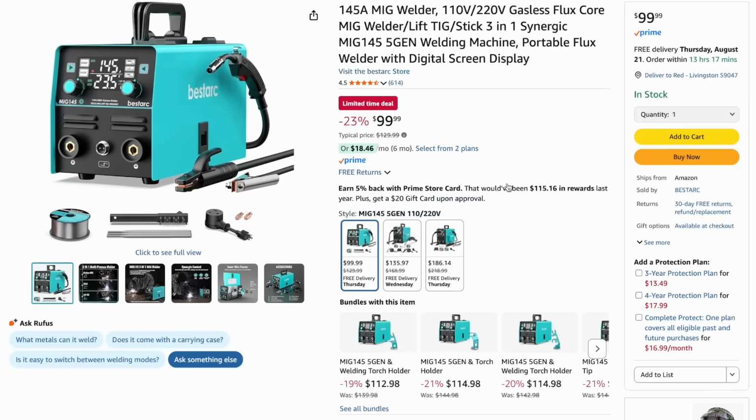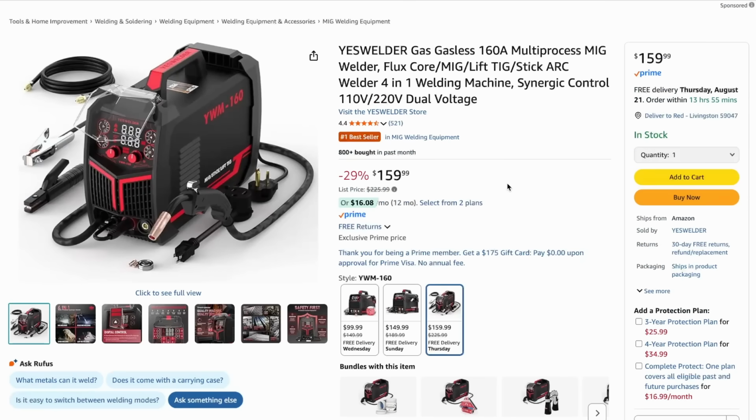Now, how about this? We got their 145 amp MIG welder. Again, dual voltage, which is something you're not going to see on most of these gasless flux core MIG welders. It's gasless MIG, lift TIG, and stick, your typical trifecta of budget welder there. But again, 145 amp dual voltage, it's $100.